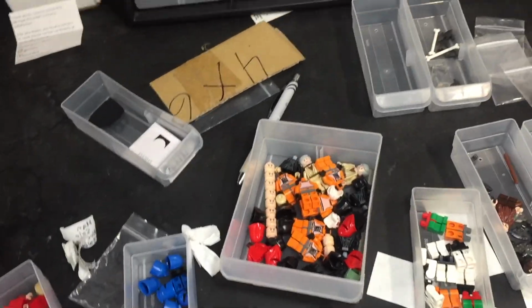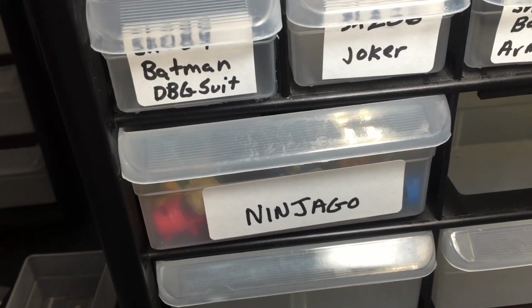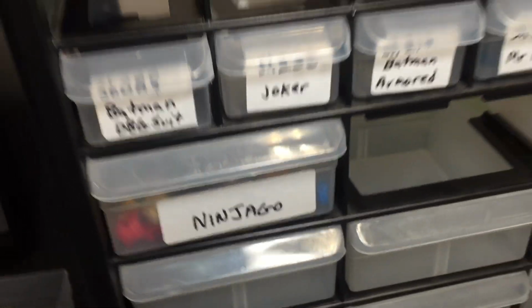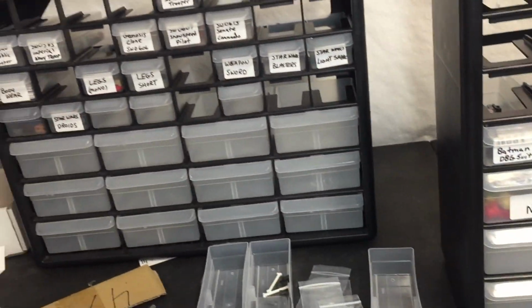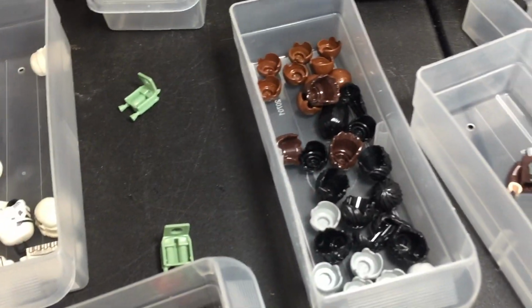I think Star Wars just needs a little bit more micro categories. Ninjago, that's going to be a big category too. I don't know how to break that up, to be honest with you. And then I'm still getting things. This one's just hair.